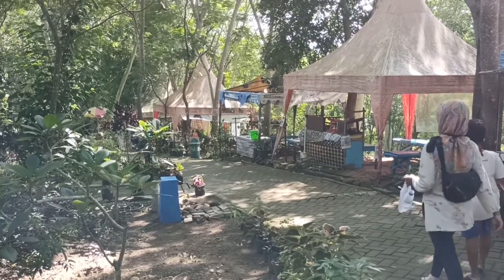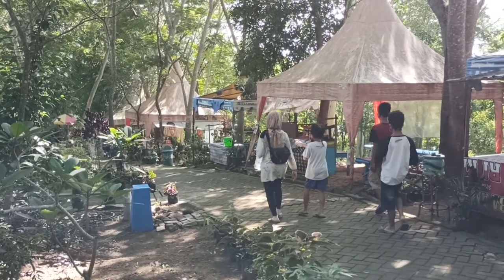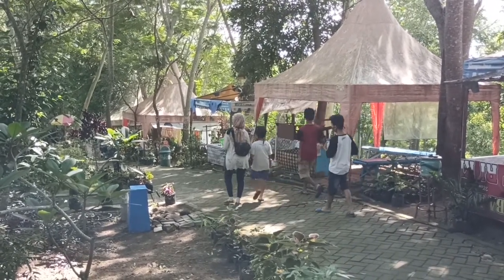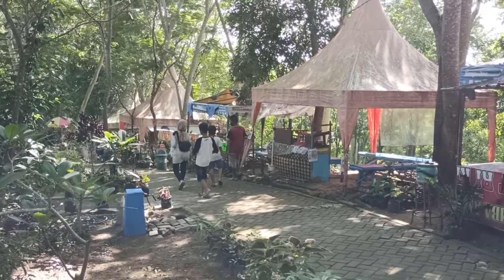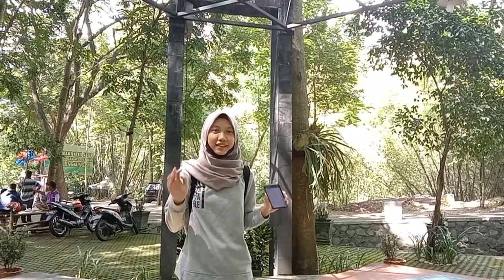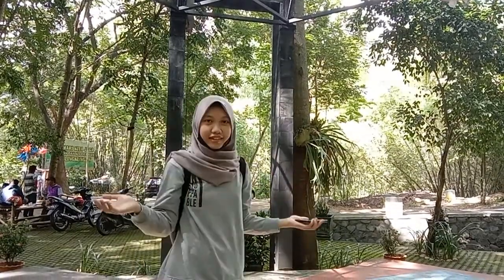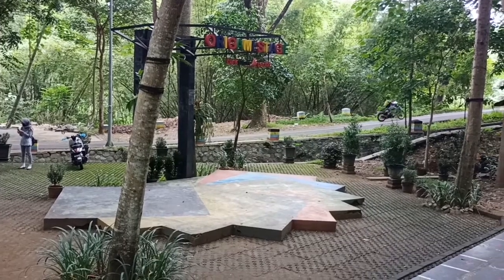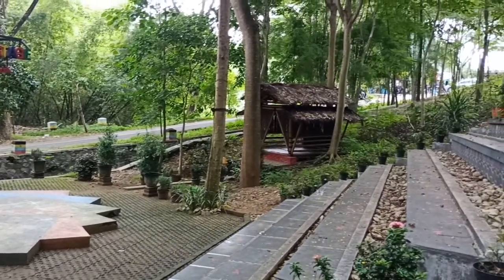However, due to the COVID-19 pandemic, several food stands here are empty. But don't worry, there are still some sellers who continue to sell and of course still adhere to health protocols. Okay, one more thing that is interesting in Hutan Kota Trenggalek is the amphitheater. This amphitheater is used to show traditional art in the Trenggalek area.